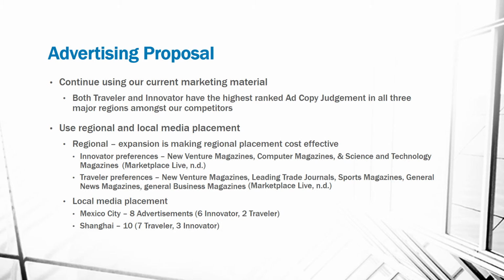The reason we would suggest sticking with our strategy of using regional media placement is it is cost effective, seeing that we have multiple offices in each region. Our innovators' preferences in the area of regional media placement tend to be New Venture magazines, computer magazines, science and technology magazines, whereas our traveler segment prefer to read New Venture magazines, leading trade journals, sports magazines, and general news magazines and business magazines. Though they do read other material, they're far less ranked in preference than these, so we recommend placing advertisements in these areas.